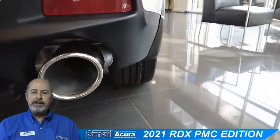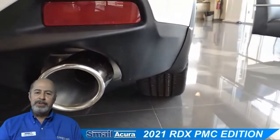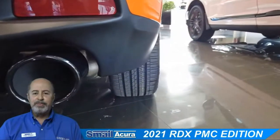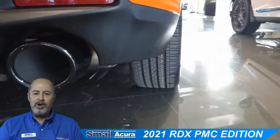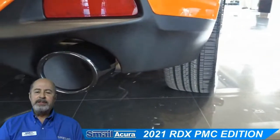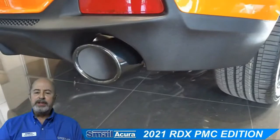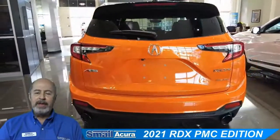On the A-Spec editions of the RDX, the rear exhaust pipes are typically a chrome version, and on this version of the RDX, they're a special version that is more of a blacked out chrome. And on the back of the RDX, in between the two chrome exhaust pipes, which are blacked out chrome, is the unique diffuser that's on the back of the RDX.